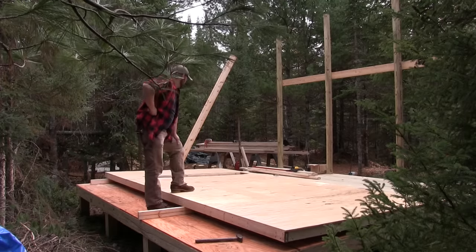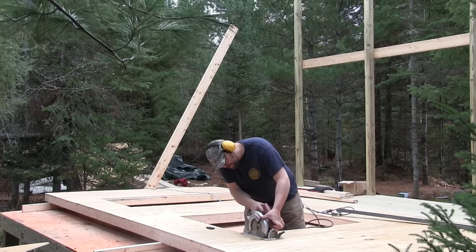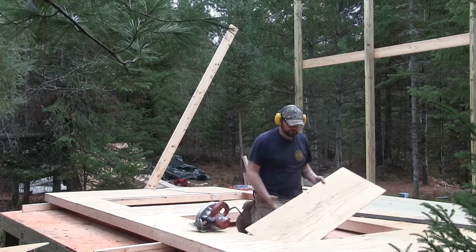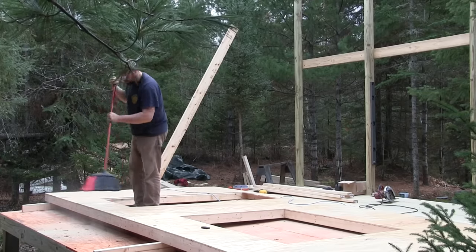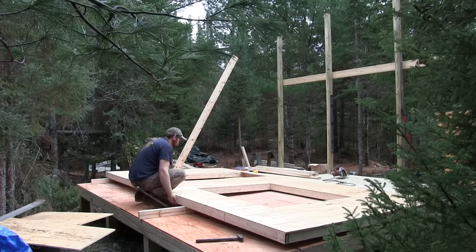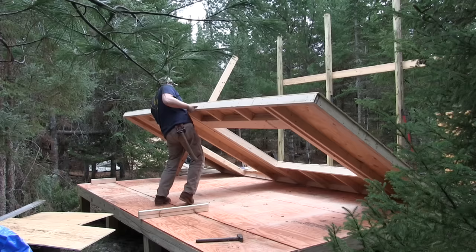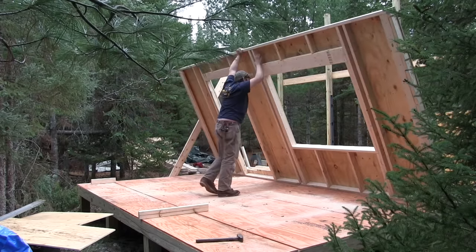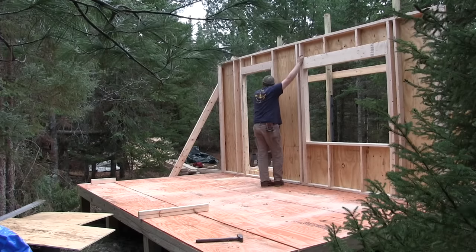Oh my goodness. So plan B is to cut out the windows and the doorway, and hopefully that 50 pounds of plywood I lose is going to make the difference. Nice.